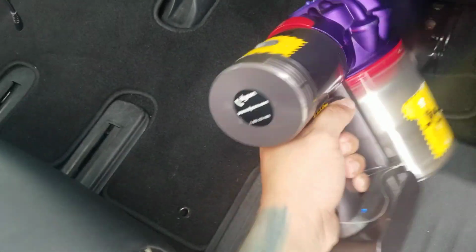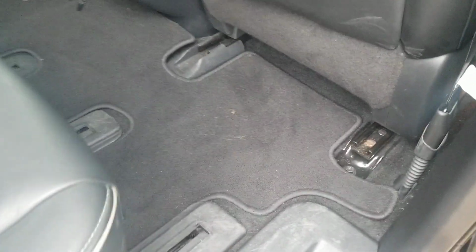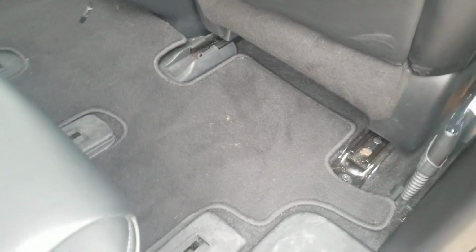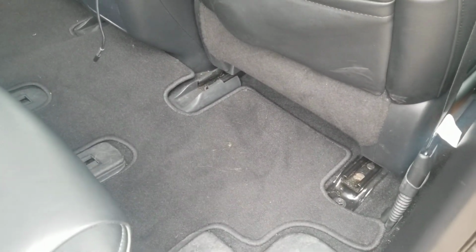Let's get that right there. There, it's like all the trash has disappeared. Right? The trash has disappeared. It's like McLovin's driving record. Never happened. All right, we got that out of the way. Got to have a nice vacuum.